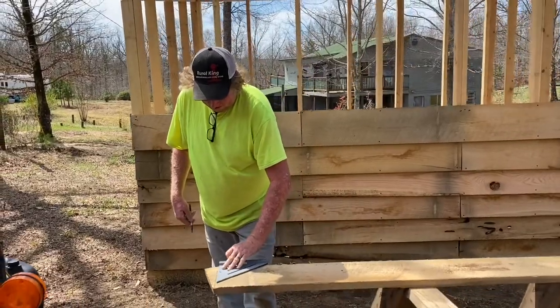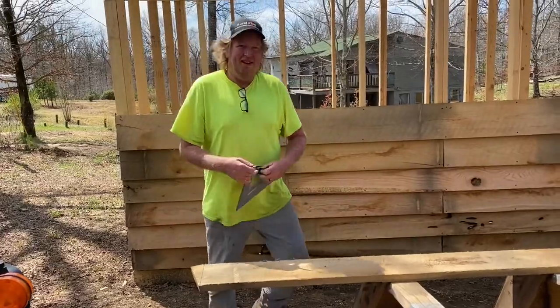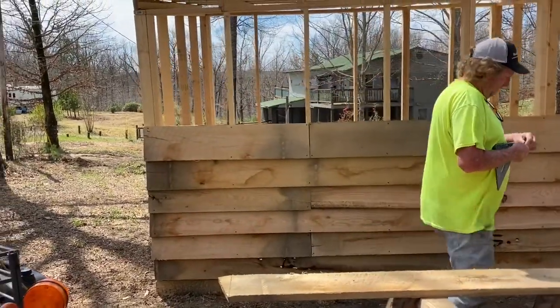Looking good, babe. Yep, it's getting there. Looking good.